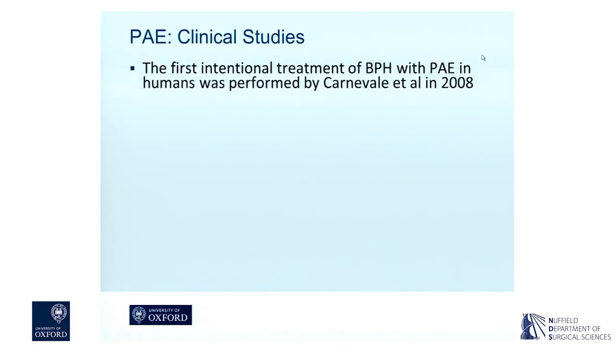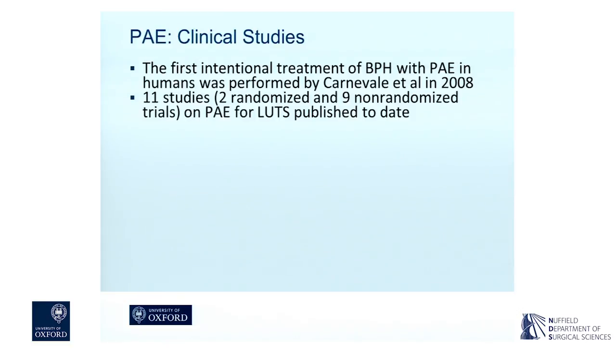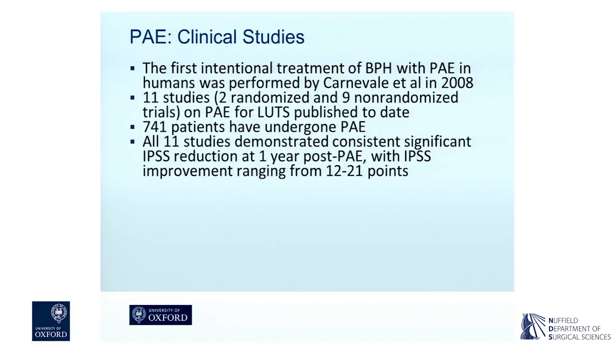So what about studies in man? Well, the first intentional treatment for BPH with PAE was performed by Carnevale in Sao Paulo in 2008. Following that time, there have been 10 further studies, of which 2 are RCTs and 9 are non-randomized trials, which have looked at the role of PAE in LUTS. And to date, that equates to just over 740 patients who have undergone PAE. And in all 11 studies, the authors have demonstrated a consistent, significant reduction in the International Prostate Symptom Score at a year, with improvement in the scores ranging from 12 to 21 points. They've also proven a significant improvement in quality of life.